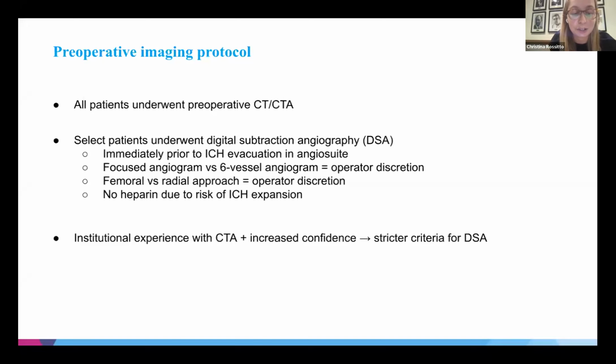As Mount Sinai's institutional experience with CTA increased their confidence in identifying vascular malformations, stricter criteria was applied, and patients were considered for angiography only if they were under the age of 65 and without an etiology for the hemorrhage, such as cerebral amyloid angiopathy or hypertension, and if they had a concerning finding on CTA.